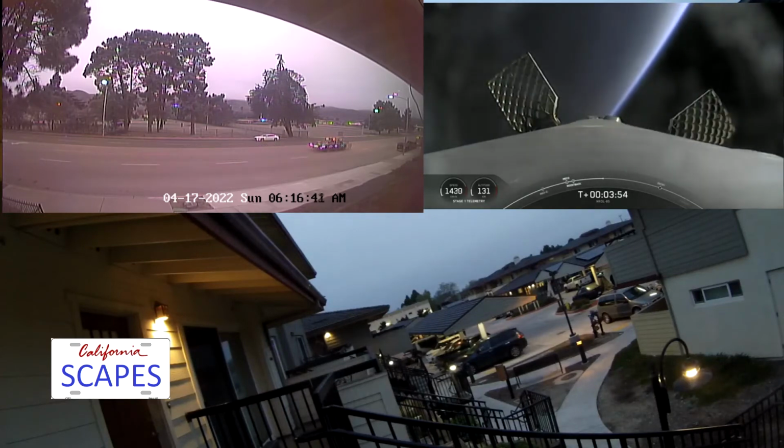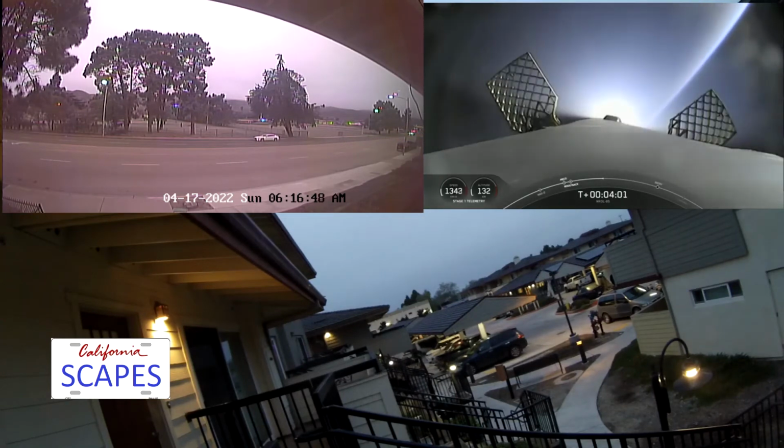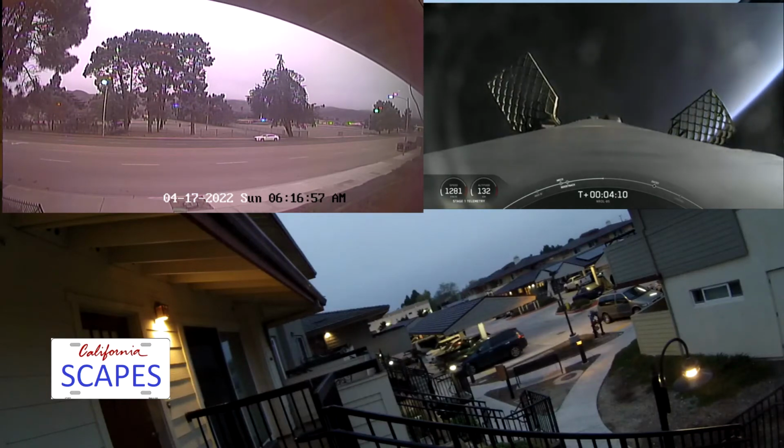Coming up on 4 minutes into launch. Now with that boost back burn done, our first stage will be attempting its landing in just 4 minutes at T plus 8 minute mark. We're now heading back to the launch and landing site at Slick 4, but you'll notice the first stage has continued to coast up to apogee.